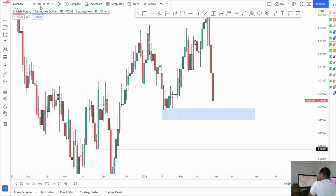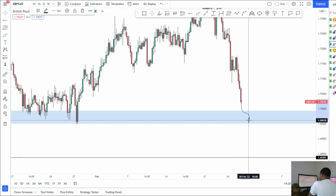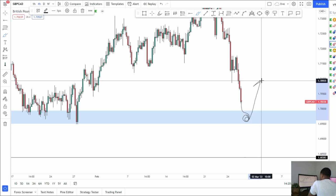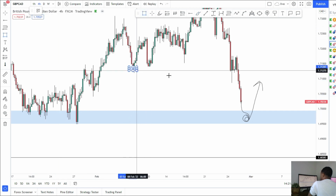So after that impulsive move, we want to see some retracement. We well could just open up bearish and go and hit that early on Sunday evening or Monday morning. And then from this area could see some nice upside. So hopefully we can see that upside come through. Look for that next lower high.